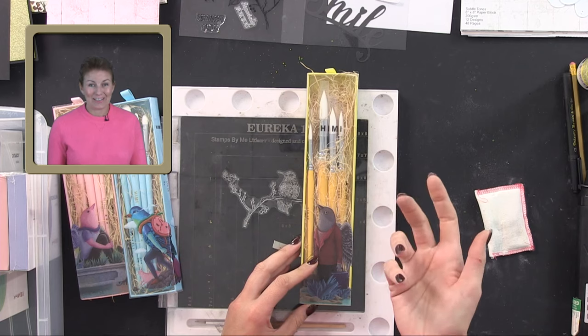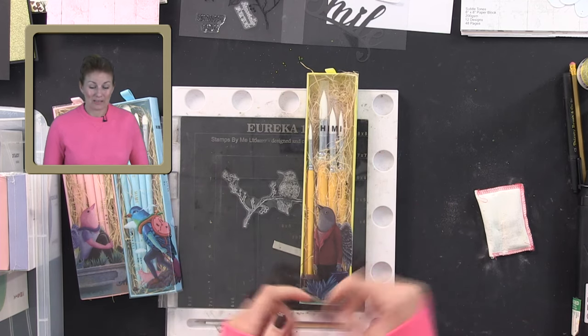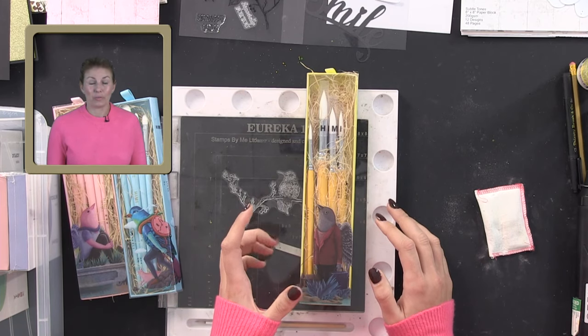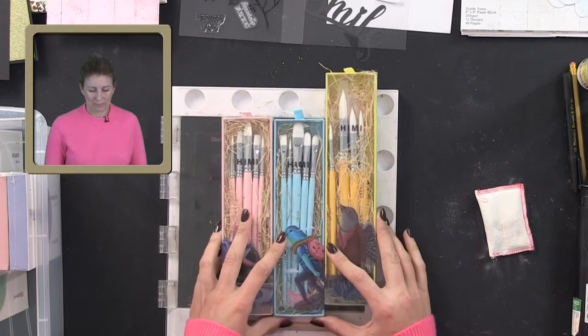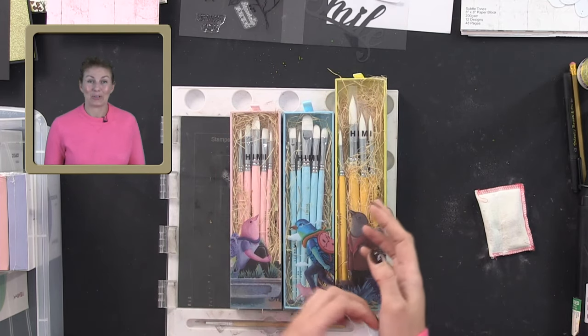If you have brushes in your stash, that works, stick with them. I'm not here to hard sell, but if you do need some brushes, these are a great starting point. They're of a high end for such an affordable price. We absolutely love the Himi and Meyer range. They are really, really good and the feedback's been amazing. So if you are in search of some brand new brushes, this is the place to come.